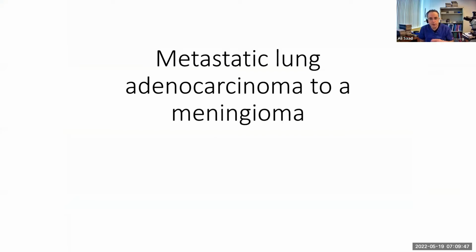And as you guys know, and James, you described it, meningiomas are commonly hypervascular, and that's why they're magnets for any metastatic disease.